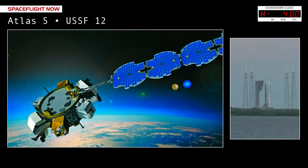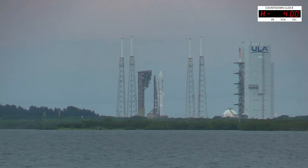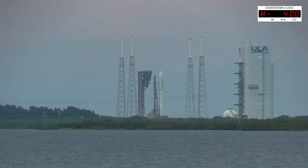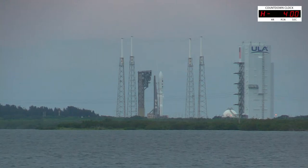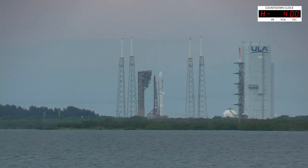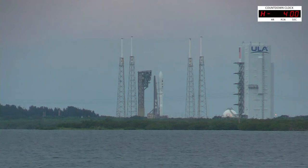We're back live at the Cape Canaveral Space Force Station, showing the Atlas V on Pad 41 awaiting an opportunity to launch tonight on this USSF-12 mission. The Space Force says this entire mission, that includes the two payloads on board as well as the launch service, costs about $1.1 billion, so about a $1.1 billion price tag on this mission, which is designated USSF-12.